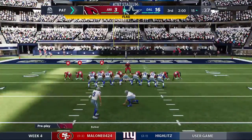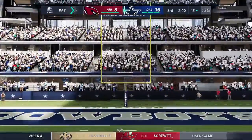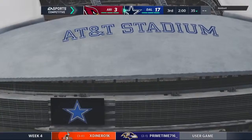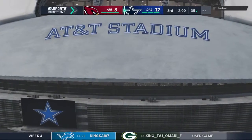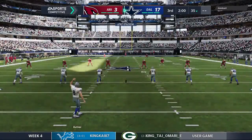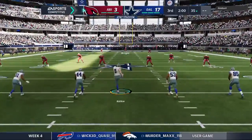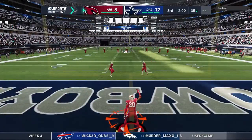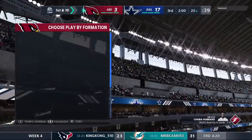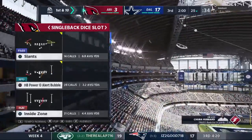Butker on for the PAT. It's up and good, and that makes it 17-3. Makes the score Cowboys 17, Cardinals 3. Harrison Butker is set to kick off. So they'll get another shot on offense following that pick six, and now the kick is away. Fair catch made at the 25-yard line. The Cardinals take over 1st and 10 at their own 25-yard line.